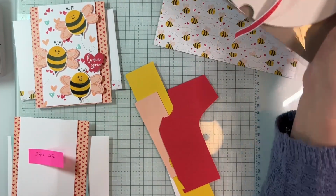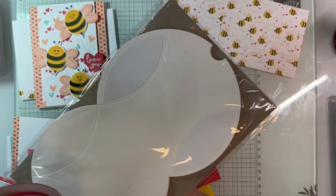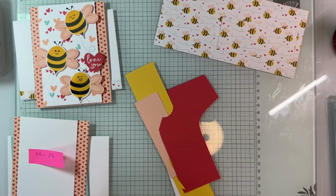What we're not using out of the suite are the treats, little treat boxes, and the ribbon. So I will put those aside.